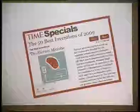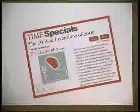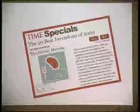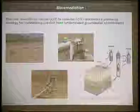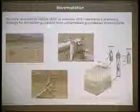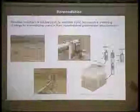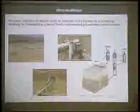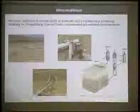So we have bacteria that can use extracellular acceptors, so they are able to send electrons outside the cell. And nowadays, there are several biotechnological applications based on this feature. We can have applications in the bioremediation field, for instance. These bacteria can reduce the soluble form of uranium-6 to an insoluble state, and therefore uranium will precipitate in a more confined region and it will be much easier to remove the precipitated uranium from contaminated groundwater environments.